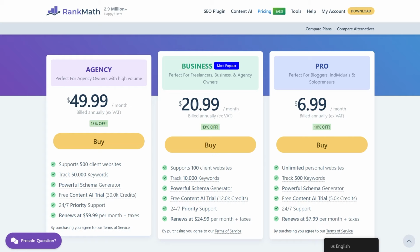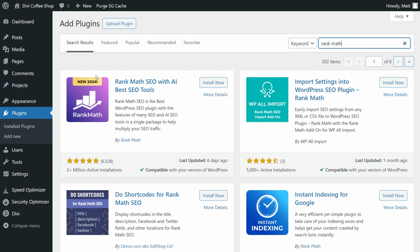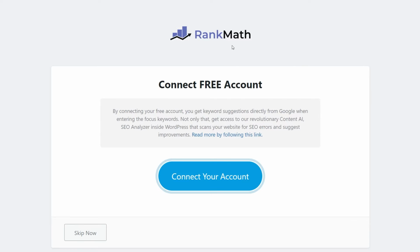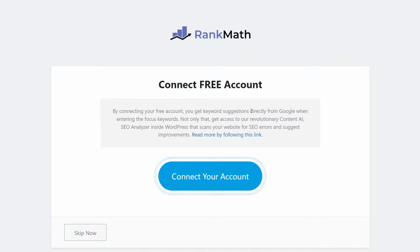But for now, we're going to go back over to our WordPress dashboard, go over to search and type it in. And there it is. Now we'll just click install now. Once it's installed, we can press activate. There we go. When we go back to our dashboard, you'll see Rank Math offers the opportunity to connect a free account. This is going to get you keyword suggestions directly from Google and so on and so forth. But if you want, you can just skip that for now.